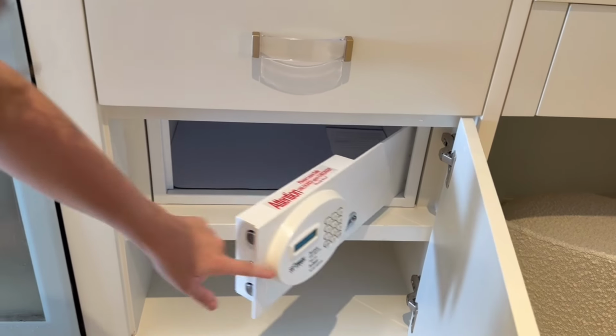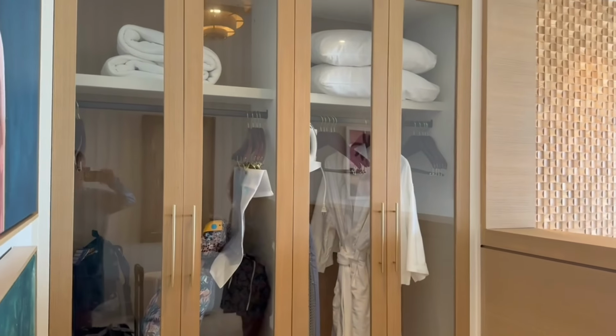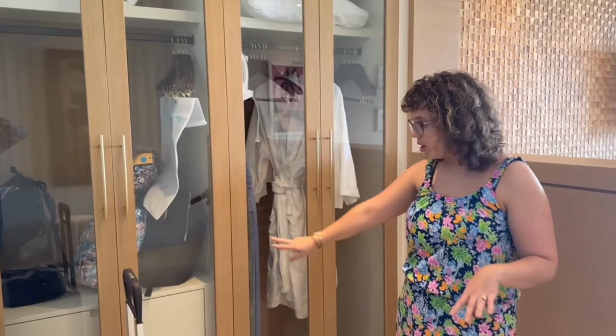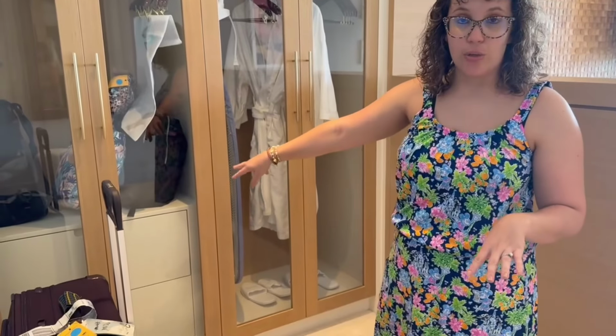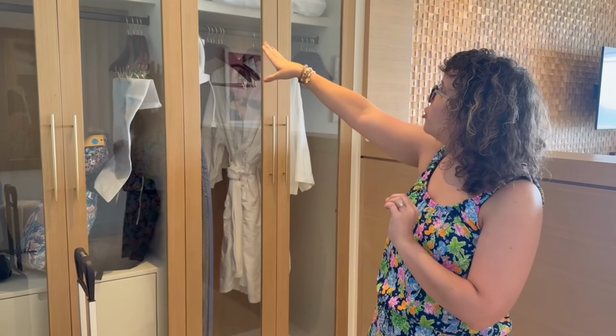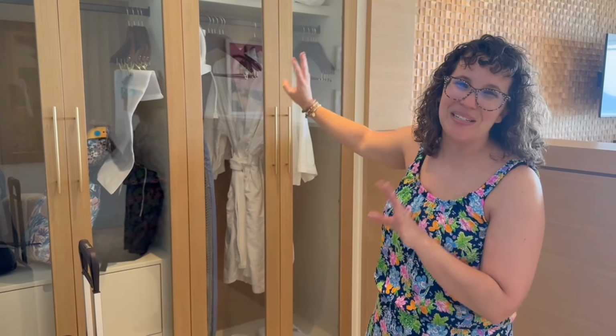Normal size safe, so you can fit lots of stuff in there. Okay, moving on to the closet area. As you can see right now, just luggage storage for us now. But being a club level, you do get robes, slippers. There are 2 drawers in here to store your stuff, as well as plenty of stuff to hang with. Extra blanket and towels, blankets and pillows as well if you need that during your stay.